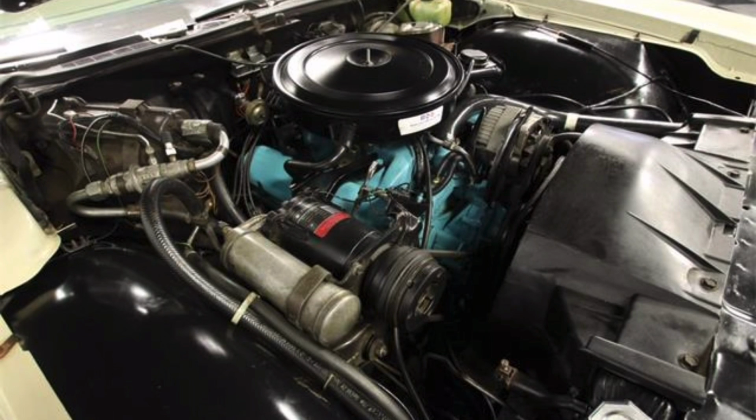Thus, the mighty 455, which made 360 gross horsepower in 1970 in the Bonneville, was now down to 325 gross horsepower in 1971. However, Pontiac compensated a bit by giving the full-size Pontiacs a shorter rear-end ratio, which was standard at now 3.08 to 1. In 1970, the standard rear-end ratio for Pontiac's full-size cars was generally a 2.56 to 1 ratio, in some cases a 2.93.